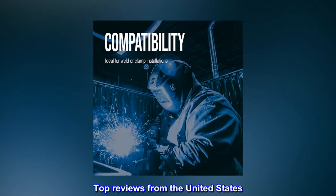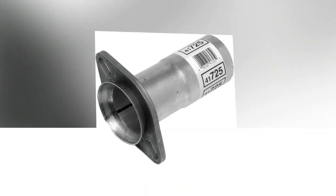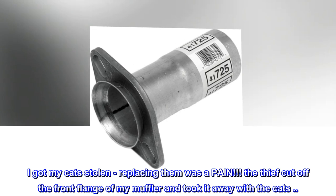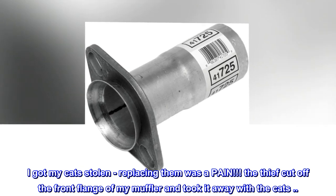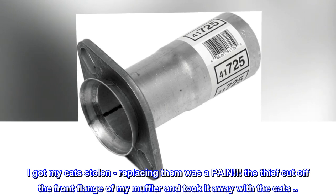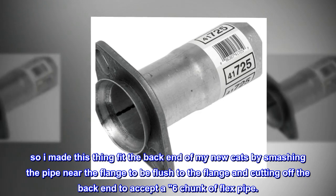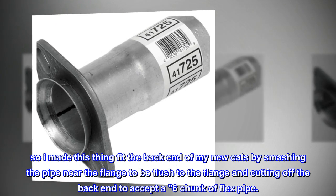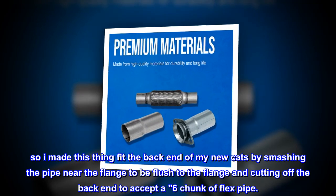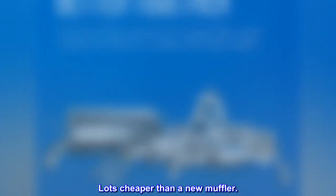Top reviews from the United States. Fixed my muffler. I got my cats stolen, replacing them was a pain. The thief cut off the front flange of my muffler and took it away with the cats. So I made this thing fit the back end of my new cats by smashing the pipe near the flange to be flush to the flange and cutting off the back end to accept a 6-inch chunk of flex pipe. Lots cheaper than a new muffler.